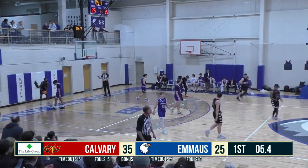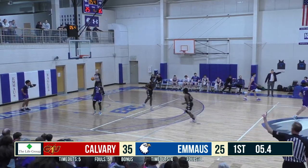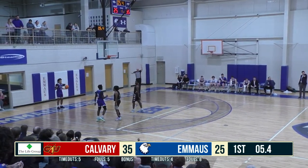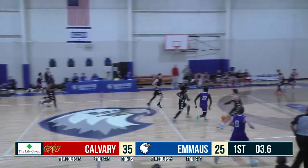Controlled by Calvary, goes out of bounds. 5.4 on the clock, it'll be Eagle basketball. Let's see if they can get it off. They're going to really extend the pressure. They don't want them to get it up the court very easily. They want to take a lot of time off if they can. Eagles calling for some help. Gertula gets it. Back to Harper. Got a full head of steam.